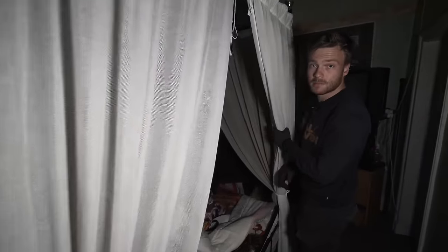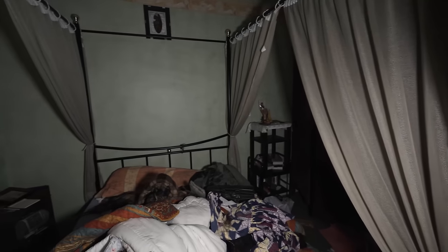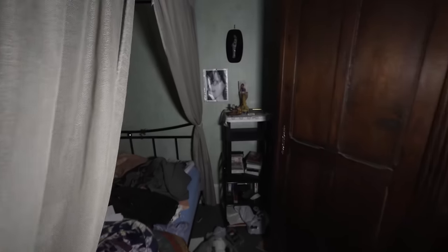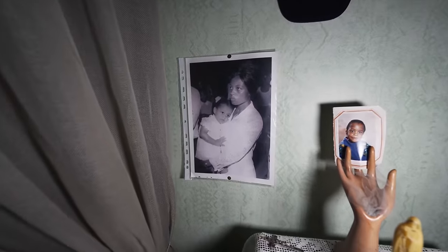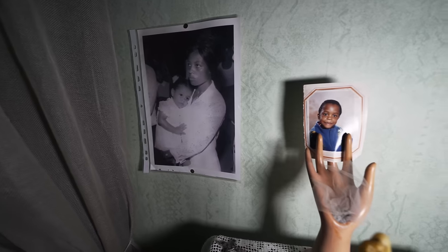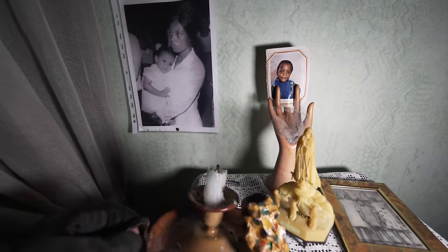So the mother of the family used to sleep here, maybe together with Maurin. You can see that the whole bed is overthrown. Stuff everywhere. Wow. At the end of the bed, there are even pictures there. No way. The mother holding her child. And the young man next to it. Wow. The candle and everything is left behind here.